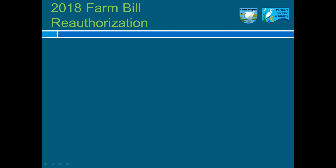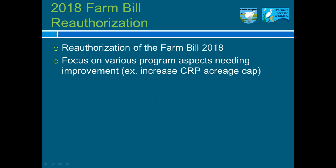So the next phase here is, as we're continuing to work with our partners with FSA and NRCS and others across the landscape, how can we have a collective voice to identify areas of the Farm Bill that we would like to see improved upon and maximize the benefit to fish and wildlife. We're focusing primarily on various program aspects needing improvement, as I mentioned. For example, the increase of the CRP acreage cap. There's a high demand for more acres right now, and those conversations have been going on in Congress. I believe Representative Peterson out of Minnesota suggested a 40 million acre cap to bring it back up to historic levels. But that involves a significant amount of funding to reach that. So we would like to see it increase.